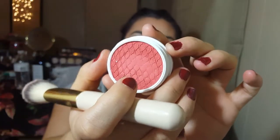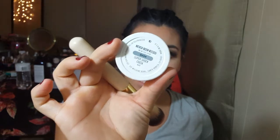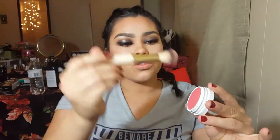Now, I love this blush. I love all their stuff. Literally, this is called Never Been Kissed. They always have the cutest names for their stuff. It's just so hard not to love it. I seriously need to clean my brushes like tonight, but I had to put up a makeup video or a video in general. So yeah, taking your brush and swiping it down, and I was like, oh my gosh, this works so well. Look at that color. Hopefully I didn't cut too much.